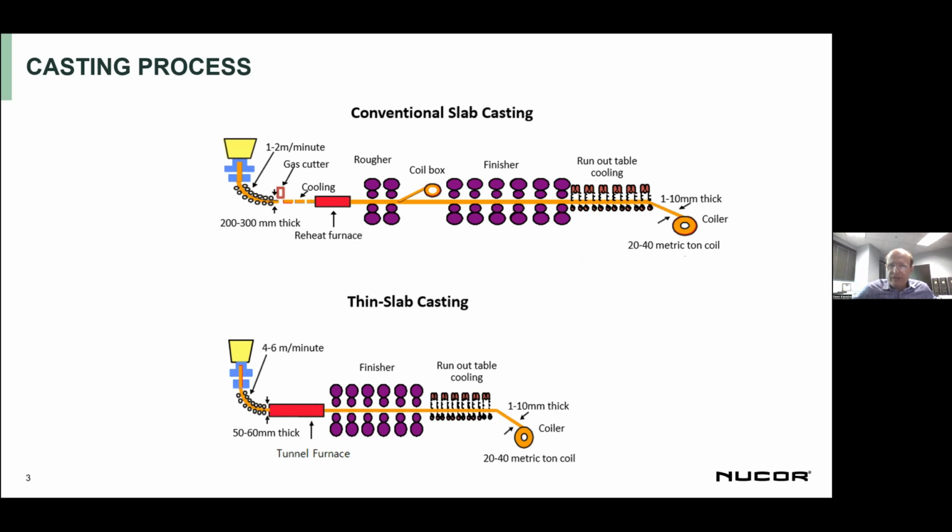It goes through roughing stands, these roughing mills at high temperatures. It may go back and forth through a coil box if necessary to retain the temperature, but essentially goes back and forth through the roughing mills until it gets down to a lighter gauge. And then it goes through a set of finishing mills, where in tandem they get rolled down to final gauge. It goes past a run-out table where it is quenched and cooled as appropriate to attain the final properties, and then the coil goes to what's called a down coiler, where the coils are coiled up and then finally cool. Typically a coil might be 20 to 40 metric tons. It could be a little larger than that, but typically not less than that.